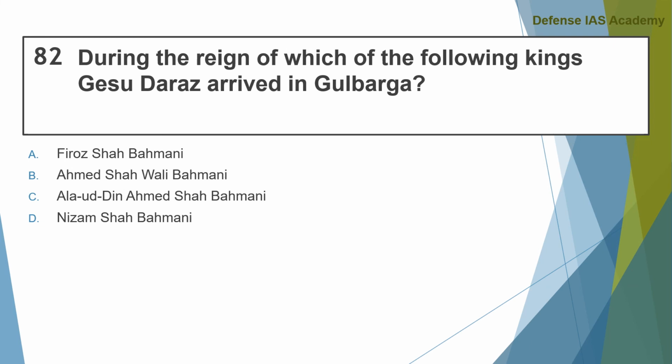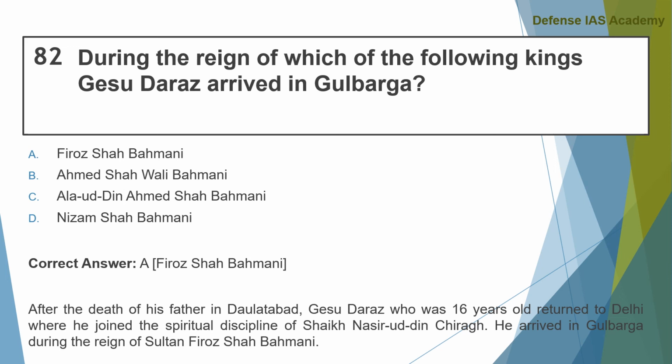82. During the reign of which of the following kings Gesu Daras arrived in Gulbarga? Answer is option A, Firoz Shah Bahmani. After the death of his father in Daulatabad, Gesu Daras, who was 16 years old, returned to Delhi where he joined the spiritual discipline of Sheikh Nazir Uddin Chirag. He arrived in Gulbarga during the reign of Sultan Firoz Shah Bahmani.